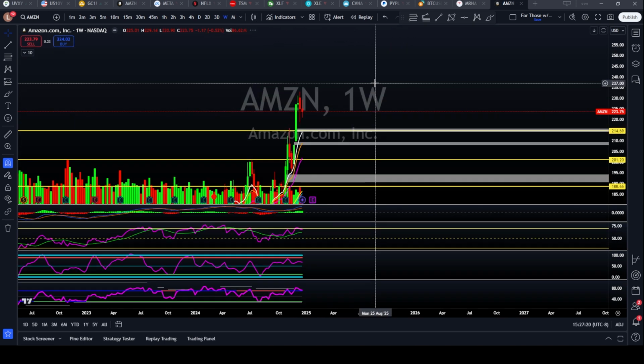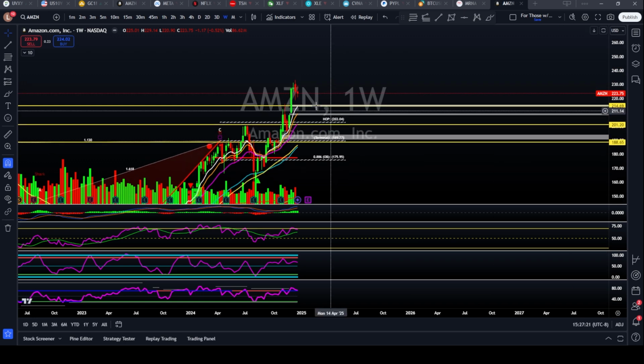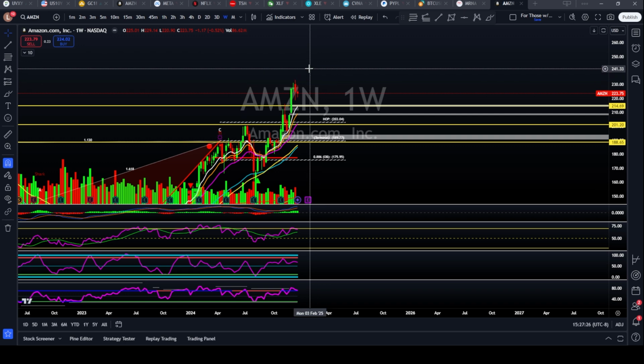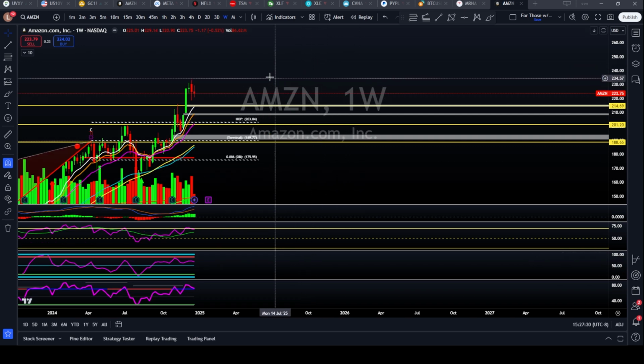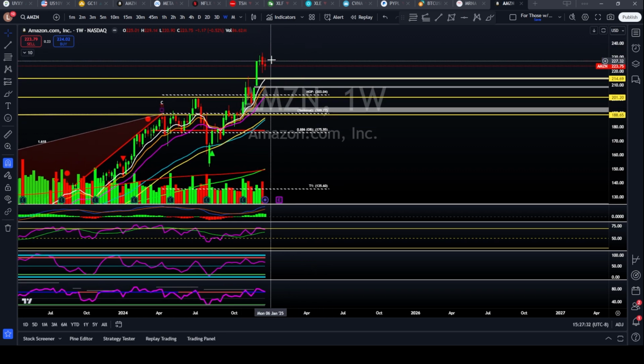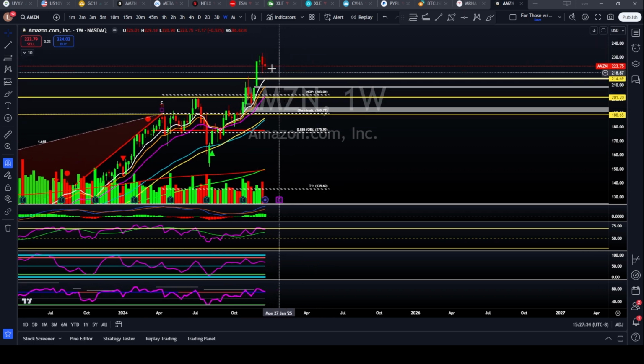If we go over to the weekly really quick, you can see that you had a little bit of a topish candle last week with high volume, and you did close below the previous candle. So the weekly is still a little too early to tell whether this is going to come back down or continue pushing up here.